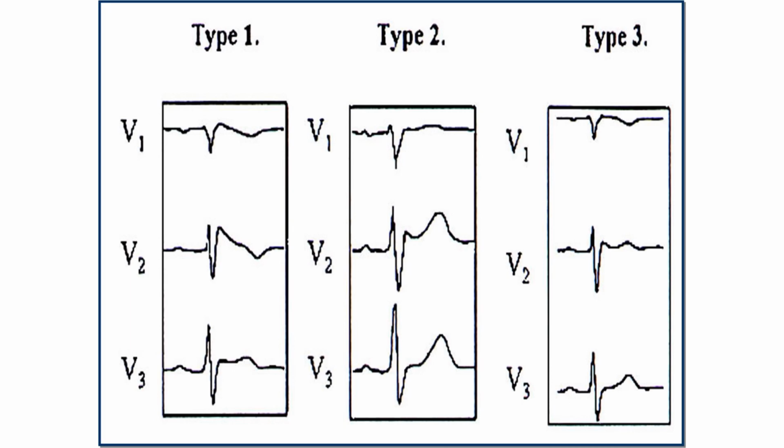And having discussions with our cardiology colleagues, some of them believe that actually type 3 doesn't really exist. So I guess type 1 is the must-know one. Type 2 is important to know. Type 3 is, I'm not really sure.